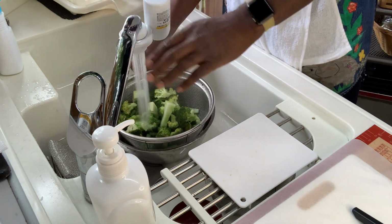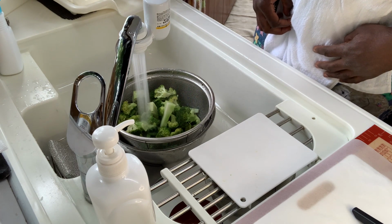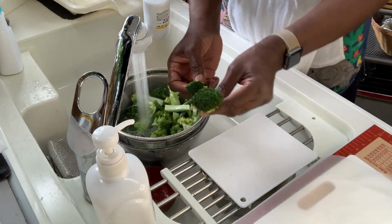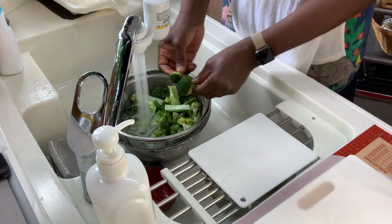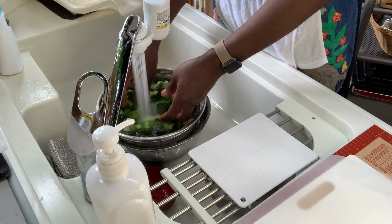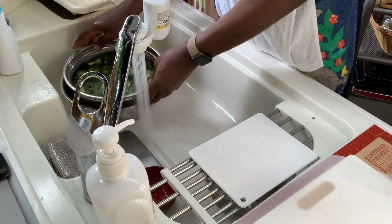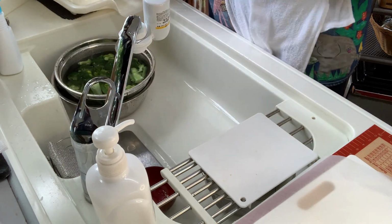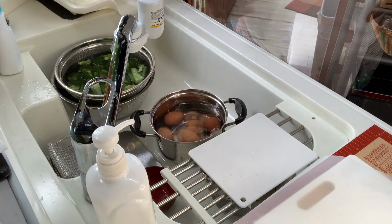I'm going to fill this completely. You can see how vividly green these are. Okay, let's turn our attention back to the eggs.